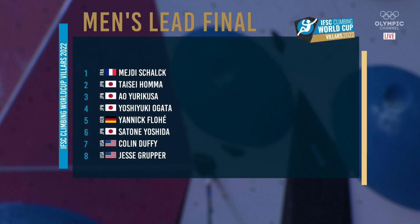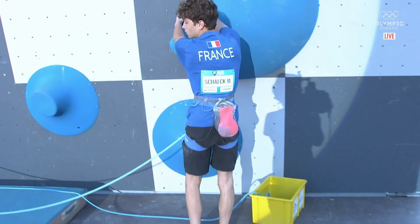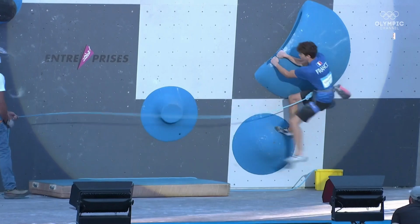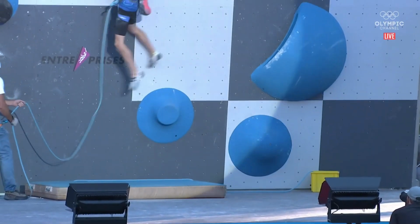Exactly. Well, that is the 8 men who are trying to get on the podium here this evening. Jesse Gruppe and Colin Duffy for Team USA out in first position. They'll climb last. Mejdi Schalck just got in. I hope no one drops it from here. That would be a very quick comp. But it's one of those moves, you have to go for it, and he jumps over.